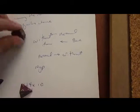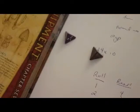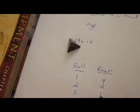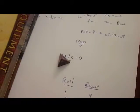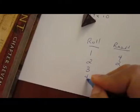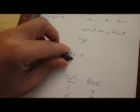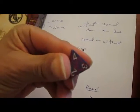And then the third result, and here is a 1. So the third result is a 1. And the fourth result is a 4. Can't really see that. Okay, that was a 4. And good. Now, calculator. And now, go back to Excel here.